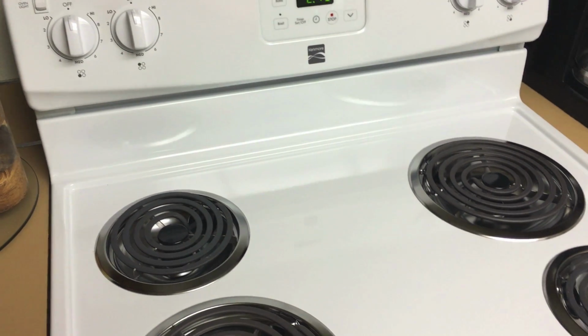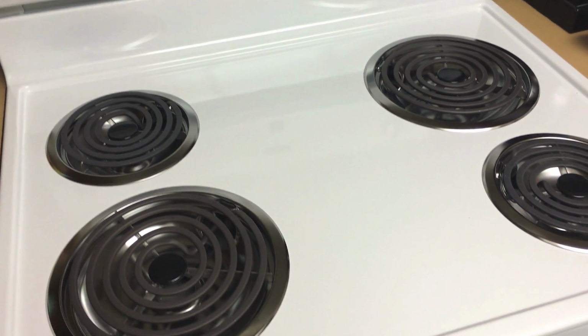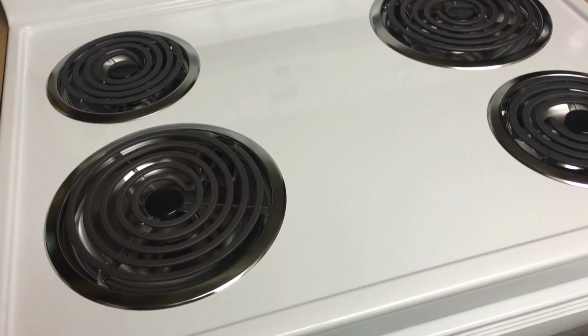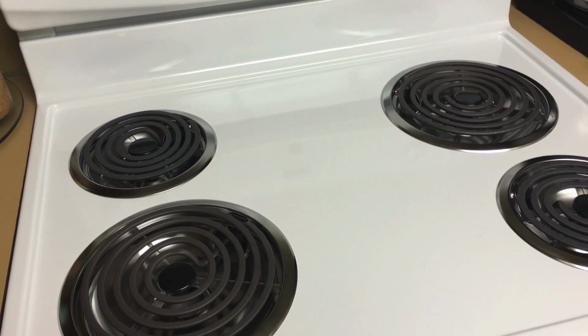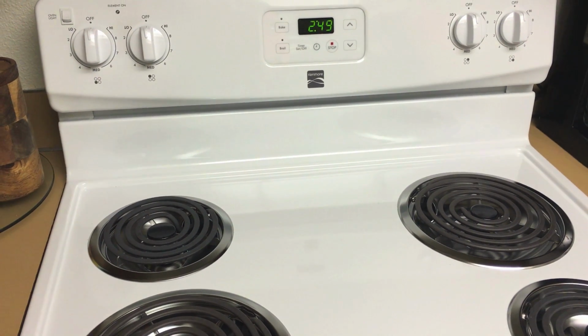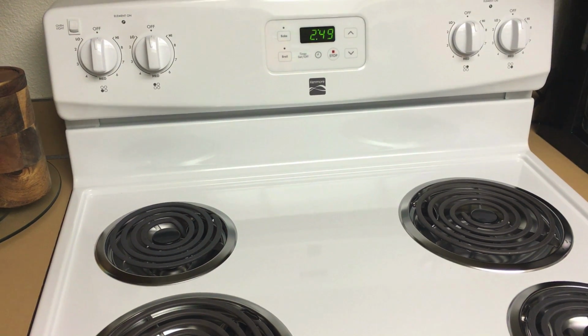We have a brand new stove, ladies and gentlemen. The oven died, and I am so glad it died, because if you watched my vlog, you saw how hard it was for me to cook with. So he literally left maybe 10 minutes ago, if that.